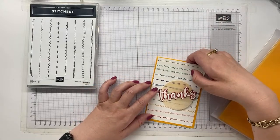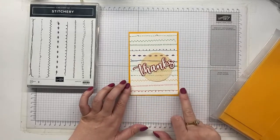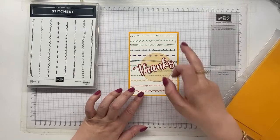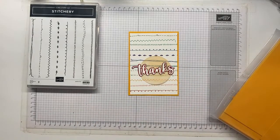Why is that not? Are we too bright doing that? Tones in, it's a happy card.